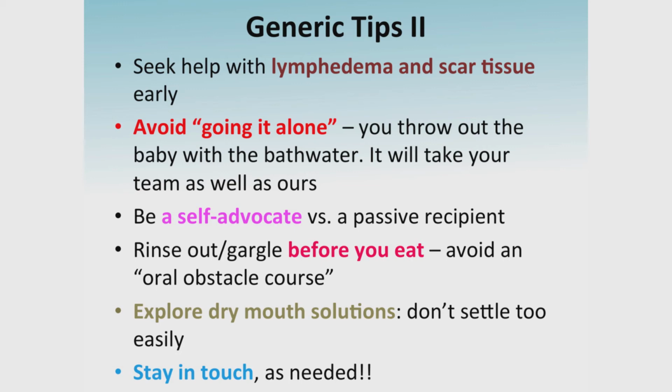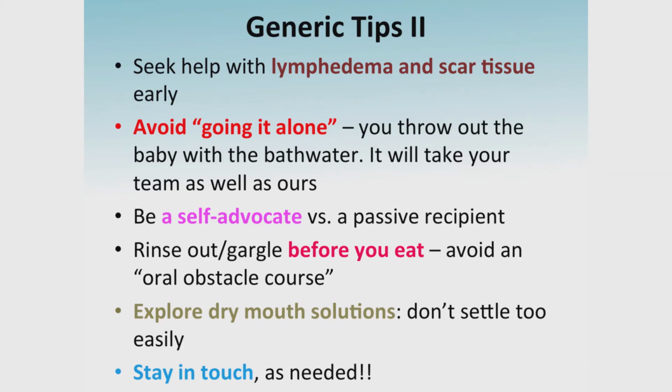Definitely avoid going into hiding, isolation, and withdrawal, because you will throw out your opportunity for support in your home and in your community. Getting through this is not nothing, and it takes your team as well as ours. Be an active self-advocate when you come to your appointments. Prepare your questions, make them short and clear, and take advantage of the visit as though you're coming to a meeting, you're prepared.